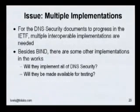Multiple implementations is an issue, mostly because from the IETF standpoint of progressing the standard, we can't get to the next level of standards without multiple interoperable implementations. It's one of the requirements. Bind has taken a lot of work to get where it is. It's one complete implementation. There are other implementations that are popping up. Some are full, some are not. I shouldn't say they're really full implementations. A lot of partial implementations that may help us get to the interoperability testing at some point.